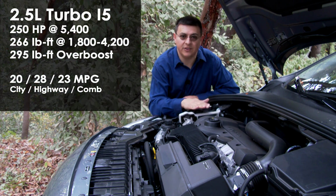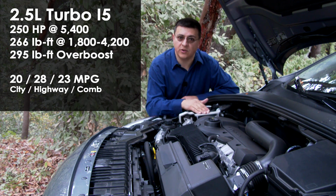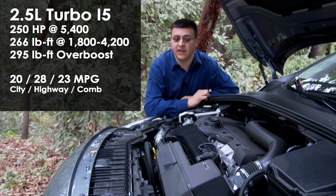Under the hood, we find one of my favorite quirky engine designs. It is a 2.5-liter inline 5-cylinder turbocharged engine. Power comes in at 250 horsepower and 266 pound-feet of torque, although this engine will overboost that torque to 295 pound-feet for 10 seconds in gears 2 through 6. This engine is mated only to a 6-speed Aisin automatic transmission and a standard Haldex all-wheel drive.